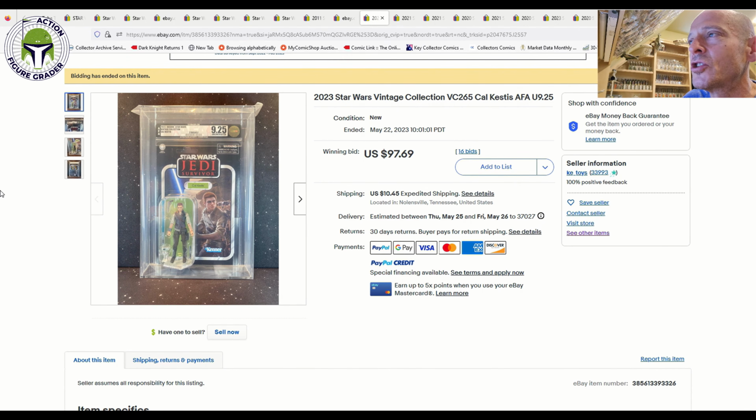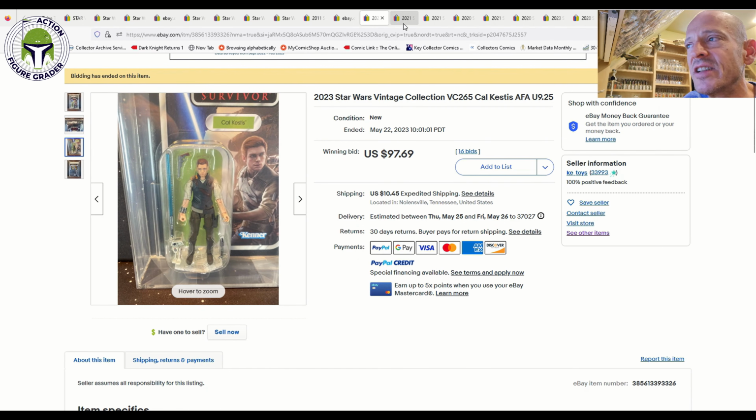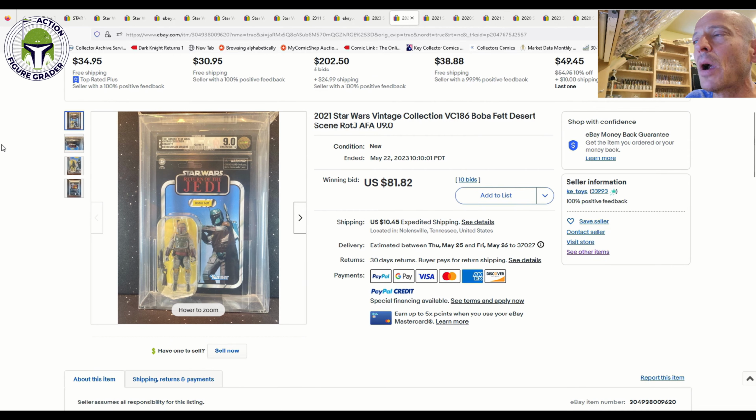But this 9.25 uncirculated Cal Kestis sold for $97.69 plus $10.45 shipping. So let's call that a little under $110 for a very recent release. And this is probably the most reasonable of all the ones we're going to look at. Here was an uncirculated 9.0 Boba Fett, no chest plate sensors. This was actually a second one that was fairly reasonable. $81.82 plus $10.45 shipping on that one.